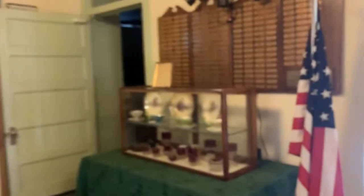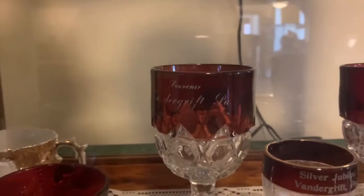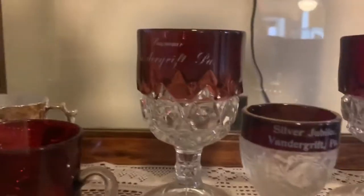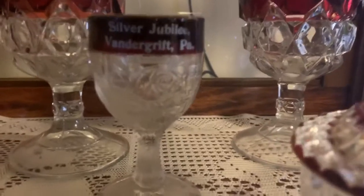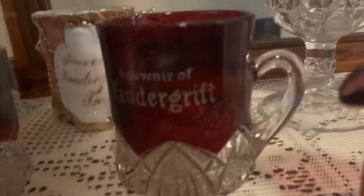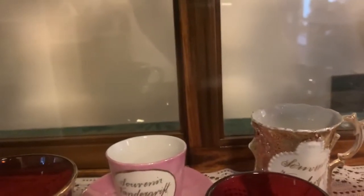Check over here, here's some more items that are Vandergrift souvenirs. Souvenir Silver Jubilee of Vandergrift, the small glass right there. Souvenir of Vandergrift, this is called Ruby Flash glass. It was very popular up through the 1910s and teens. Back in the back, the gold cup says Souvenir of Vandergrift. So there's a little pink one.